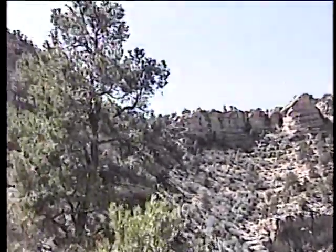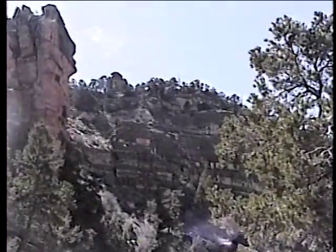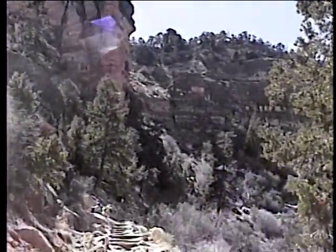No, let's go down to the end of this, Dad, so we can see, because these trees are in the way. That's where we started, up there. Came all the way down here.